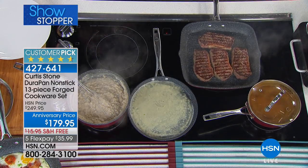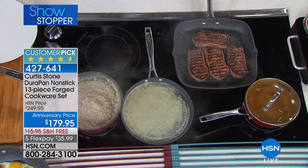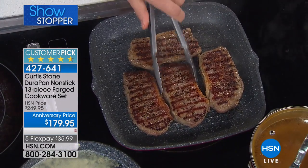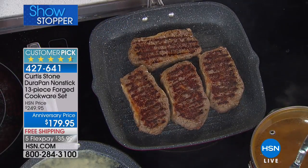Hey, guess what? You're in luck, though, because this 13-piece set of cookware is so unbelievable, and the value is ridiculous. We're talking about DuraPan. Now, I'm going to show you how we build the DuraPan. Have a look at this. First of all, I'll show you a little of the functionality. Have a look at these steaks. Every single one of these will be perfectly golden, right? Every single one. As I turn them all back over, I can tell you that with absolute confidence before I even have a peek, right?